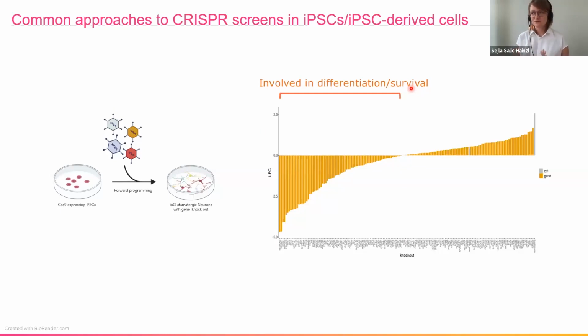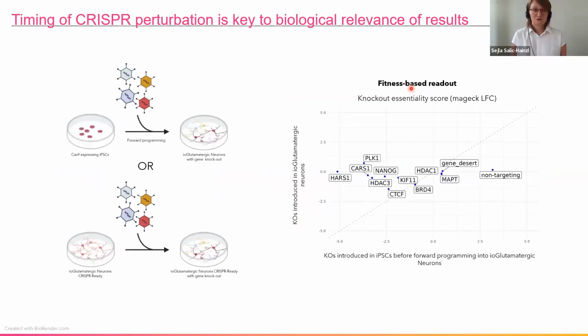So when it comes to screens for neurodevelopmental disorders, this might still be a good approach. But if you end up with a list of, let's say, 200 hits and you have to validate each one of them, it would be quite good to know which process you're actually validating. Now, we do think that timing is actually key. So it's important to understand the biology that is being studied with a CRISPR screen. And what we try to develop is really a CRISPR screening platform in which the biology of neurons or microglia, sensory neurons, or any other somatic cell type can be studied.